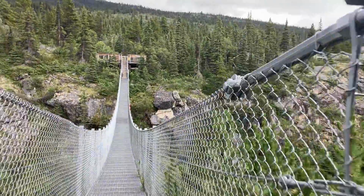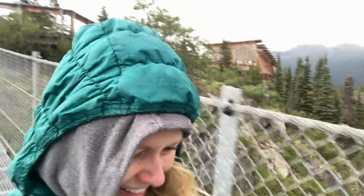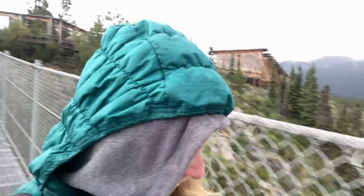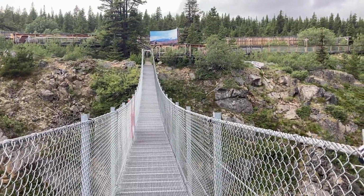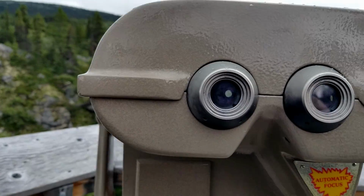Here we go. This is so cool and so freaky. The water is right under my feet. Oh my God, it's freaky. Chris is over there. He hasn't even gotten on the bridge yet because he's still reading all about Yukon history. But I couldn't wait to get on here.